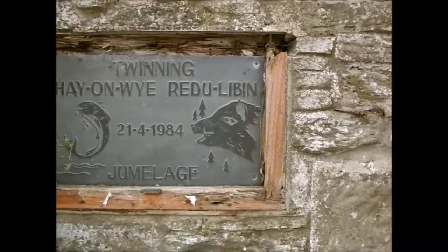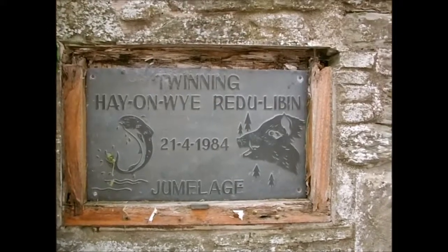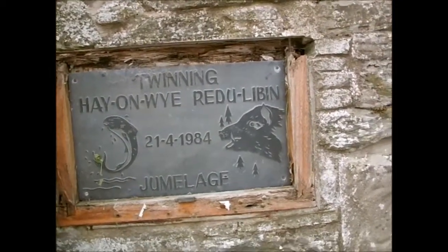And there we go. Hay-On-Wye. That's in Welsh, of course. So you would believe that there's a dolphin and a boar there. I've known a few boars in my life.